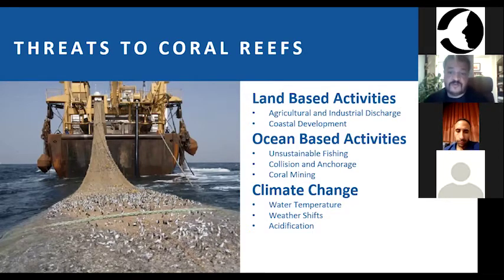And also a lot of land-based activities. You'll see this on all the coastal cities, how they get rid of their waste and how they discharge all the agricultural and industrial waste. It all eventually ends up in the ocean.